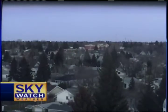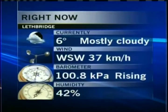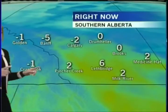And check out the view from the CTV Skywatch camera just under an hour ago, looking out to the northeast there. A little bit more cloud now than what you see in that shot there. So mostly cloudy skies, what we're calling it right now. 6 degrees is where we're at, and we got down to -8 at midnight. We got up to +8 at 2 p.m., so we're on a little bit of the slide down. Winds are out of the west-southwest. It has been a little windy today, and you saw in that Skycam shot, the camera's a little shaky as well.